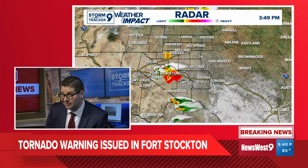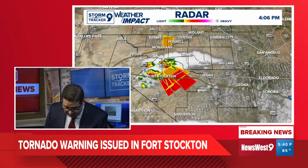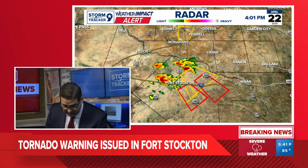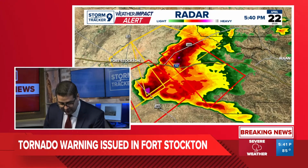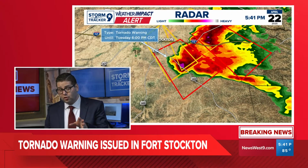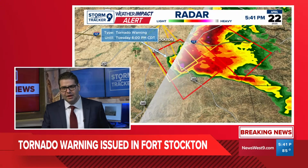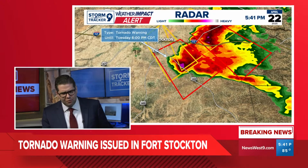So here we go. A lot of activity popping in along the I-10 corridor and Fort Stockton. Let's make it a little bit easier for you guys to read here. Pause it as well. Not seeing a whole lot of that hook echo anymore on the first tornado warning storm. That one's in effect until 6 o'clock. All right, it's not looking that bad at all. 6 o'clock, about 19 minutes. We can do that. We can wait.